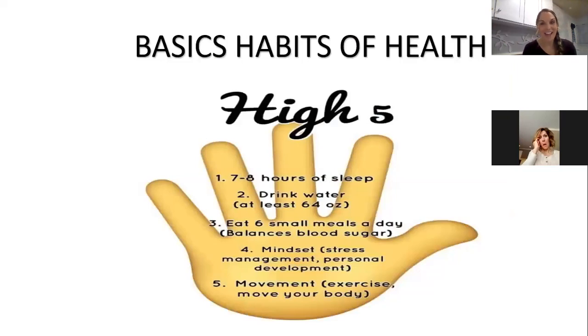Before we go into the snack ideas, I just want to cover what I call the high 5. These are the 5 basic habits that I like to teach my kids. Today we're going to focus more on the nutrition, but these are also just good reminders of things to be working on with our kids and for ourselves to keep ourselves healthy right now. So I love that it's a hand because it's a reminder we got to wash our hands, especially right now, right? Lots of hand washing.